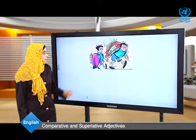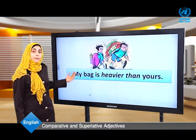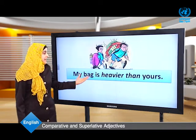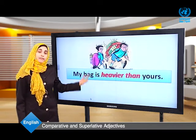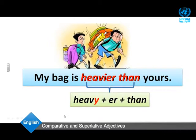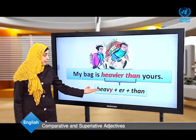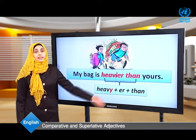The last picture, look at these two boys. The boy says, my bag is heavier than yours. Heavier than. The adjective heavy plus er plus than. And look at the adjective heavy. It ends with Y. That's why we changed the Y into I and added ER and then than.